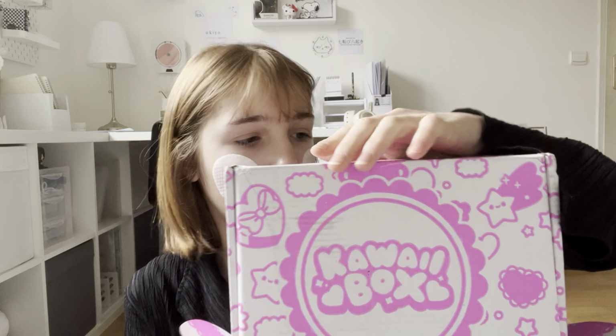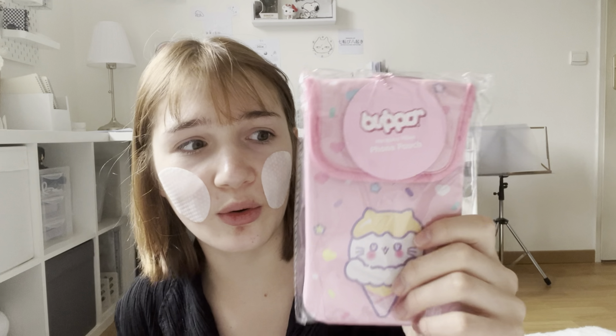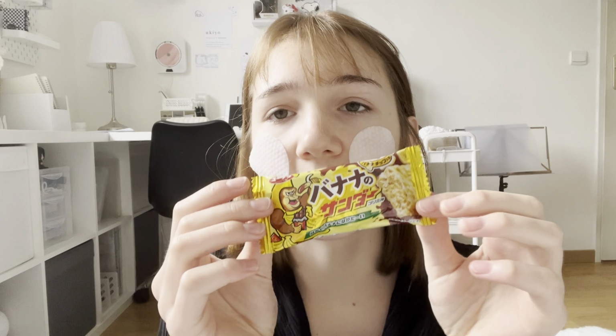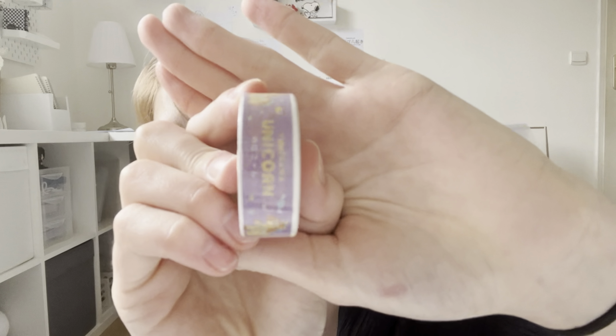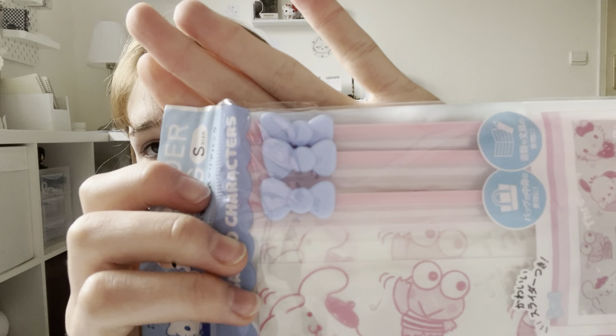This kawaii box from Blippo, I guess. This is a pill case, Sanrio pill case. Fun pouch. I don't know why. I don't know how to use this, but this is cute. Snack. Little washi tape. I love this. I love the bows.